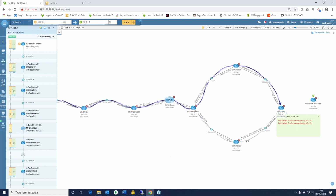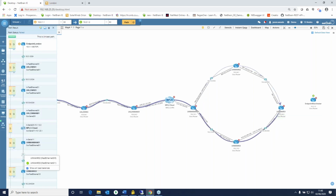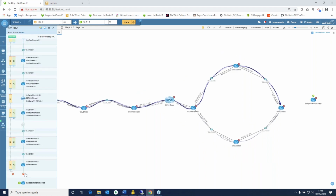Now, is that something that should be in place? So this is letting us know that we have a multi-path. So it's doing equal load balancing across your network there. So that's by design then. Excellent. Yes, it is.